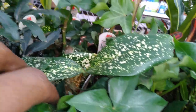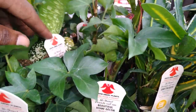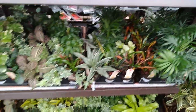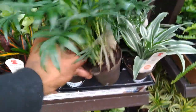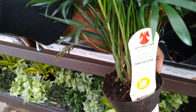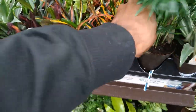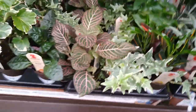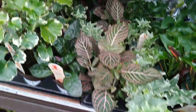What else do we have in here? We have a Florida Beauty here, guys, growing. The variegation on it is to die for. I think I have covered it. I think I didn't get this little fern palm here. Oh, what is that? Nanthi Bella palm. Let's see here. This is another red vein plant.